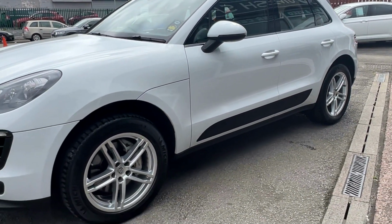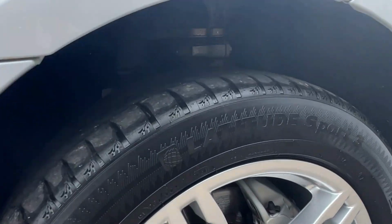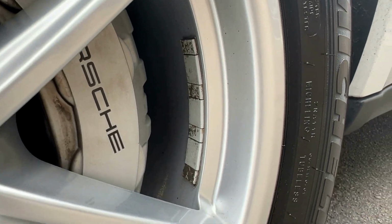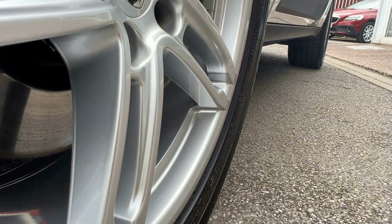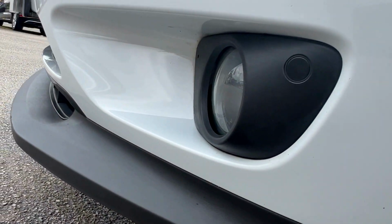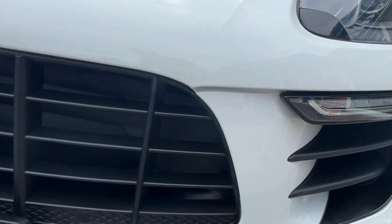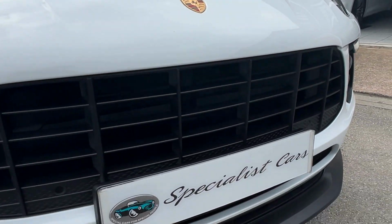Absolutely beautiful. Again, the close up of the front wheel as well. And this is why we do the videos, to show you we have nothing to hide, full transparency. Almost like you walking around the car with me. It's also got the upgraded headlights, the Bi-Xenon headlights with a dynamic light system. A £1,400 option, by the way, that one.